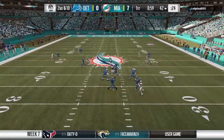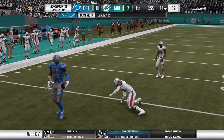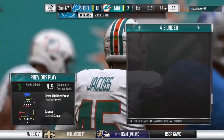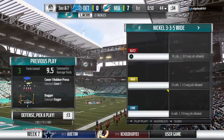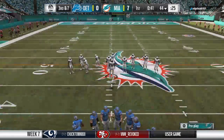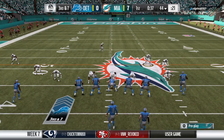On 2nd down, Mariota again. Looking left side, and he's got a man. That's Harris. And he'll get up near the 45. They'll spot it at the 44. Only 3 yards on the catch. It's third down. The last catch did get 3, but they're still left needing 7 yards on third down.